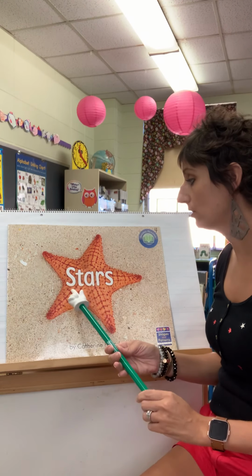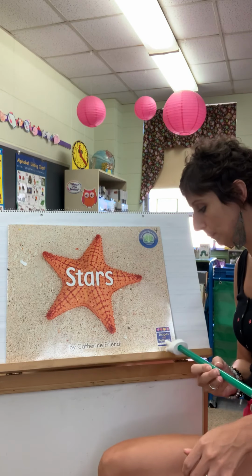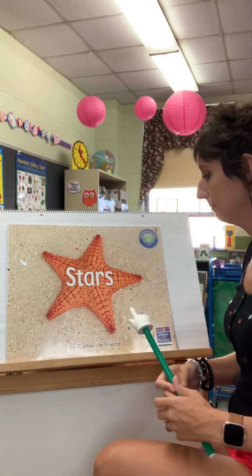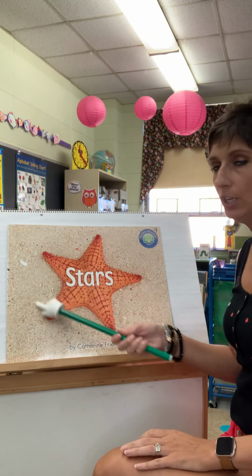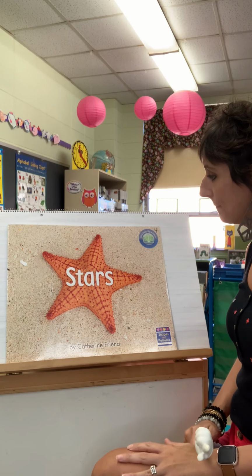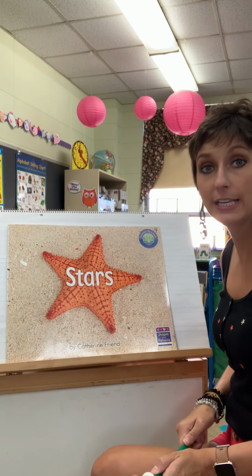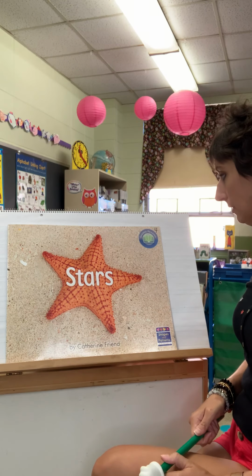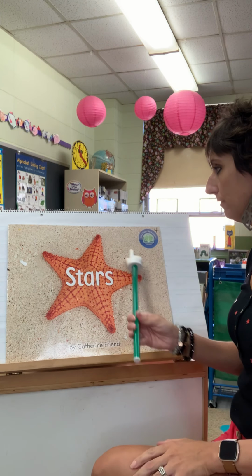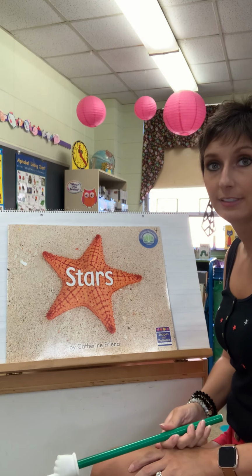Today's story is called Stars. It's the next book in our Shapes and Patterns series. What kind of star do you see on the front cover of our big book? This is a starfish, also known as a sea star. And what is this starfish sitting on? Sand.